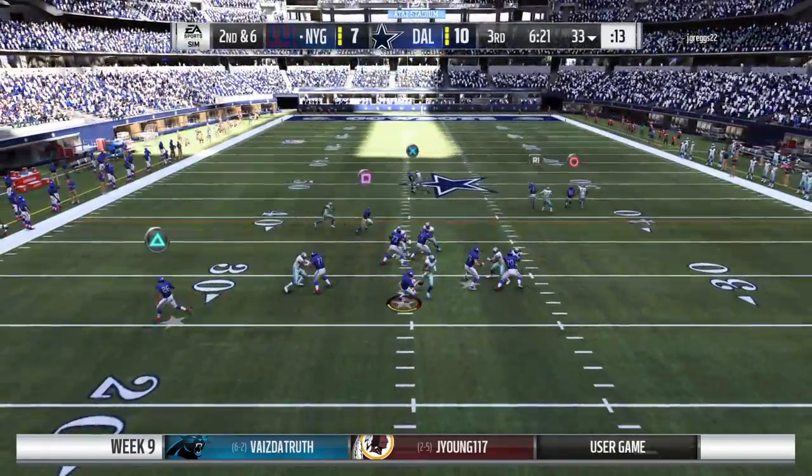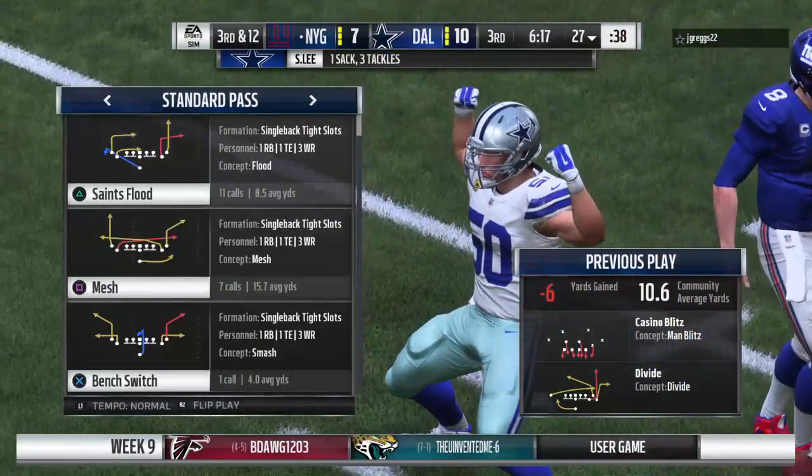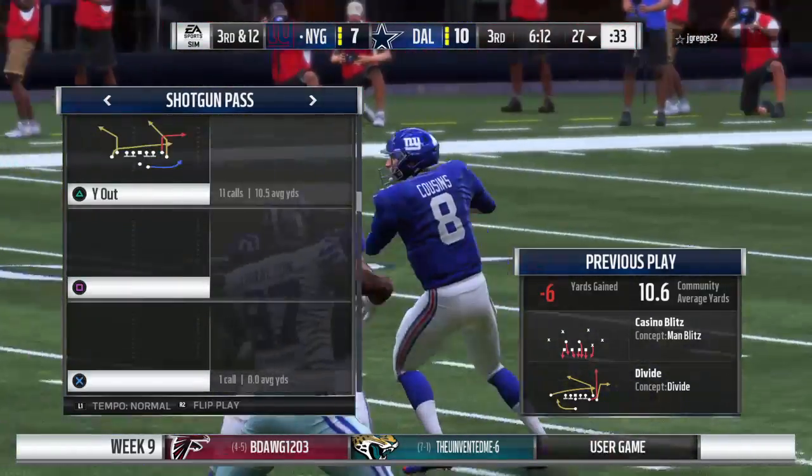Now a 2nd down throw for Cousins. Blitz coming, and down he goes. Sean Lee leading the surge there. He drops him for a loss of 6.